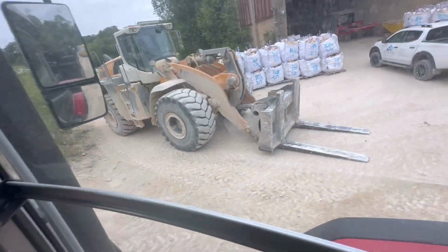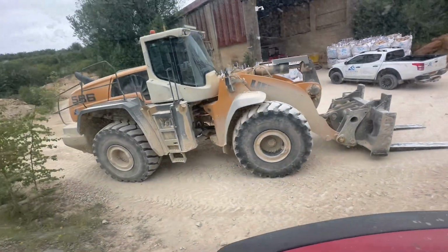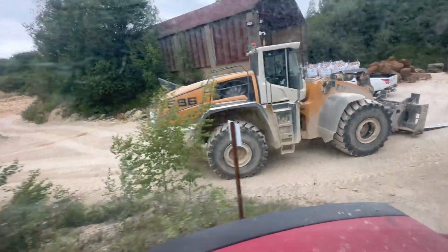Makes my loading shovel look small, doesn't it? Absolutely huge. So I've just got some dust, just some lime. I just want to use it to skim off a few bits before the chaps start laying the curb, because you only want a little blinding of like 10 mil on top just to get the curbs all at the right height.